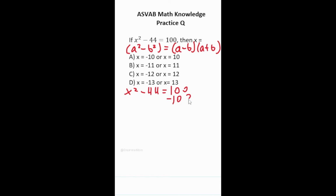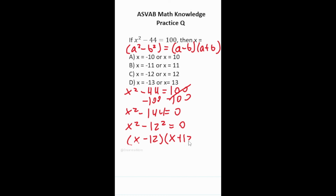If we move 100 over here via subtraction, this crosses out, leaving you a 0 on this side. This becomes x squared minus 144 equals 0. And I can rewrite this like this: x squared minus 12 squared equals 0. So we do have our two perfect squares, so we can write it like this: x minus 12, x plus 12 equals 0. Let's set these each equal to 0. X minus 12 equals 0. X plus 12 equals 0. This is x equals 12, or x equals negative 12, which is answer choice C.